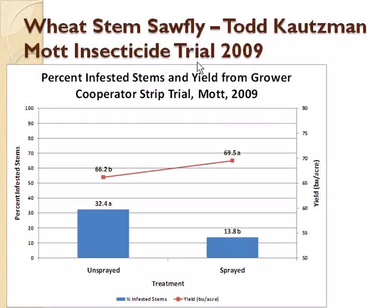You could see we had twice as many percent infested stems in the unsprayed than we did the sprayed, so it did reduce the number of sawfly in the stem. However, we didn't really get a real increase in the yield. It was only three bushels more, which wouldn't pay for the cost of putting those 3 different insecticides on with the current value for wheat.